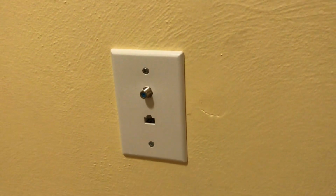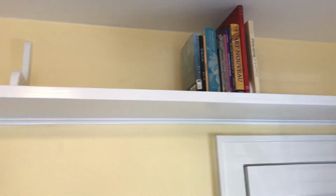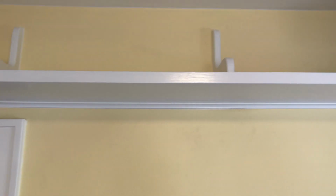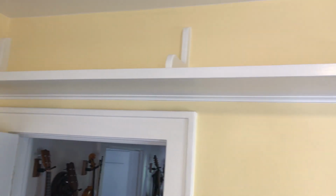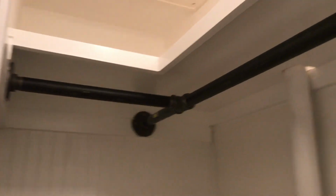The combination coax and RJ plate is in and fully wired. And with that, the remodel and the spruce up of our entire front bedroom is done. All the walls are painted, all the trim is done. We've refitted the closet, and we've redone some rewiring, and it's ready to move into.